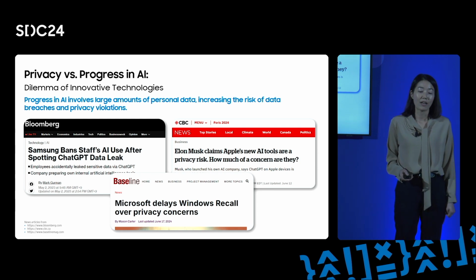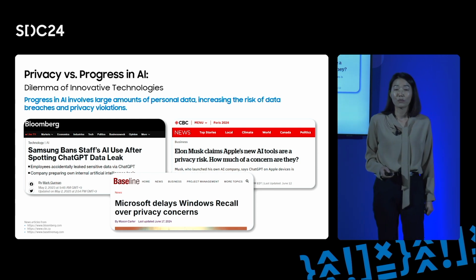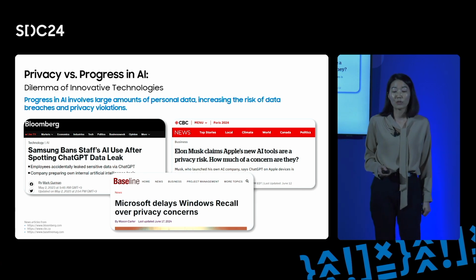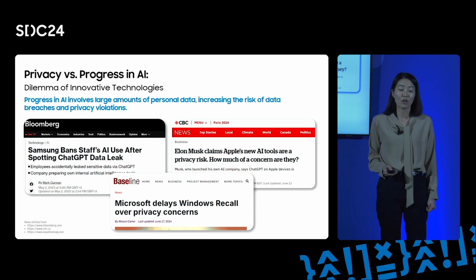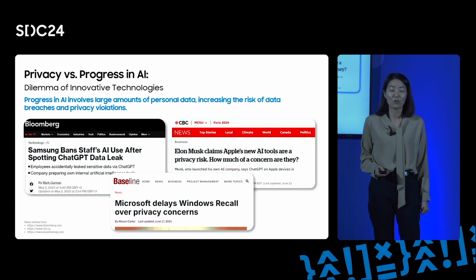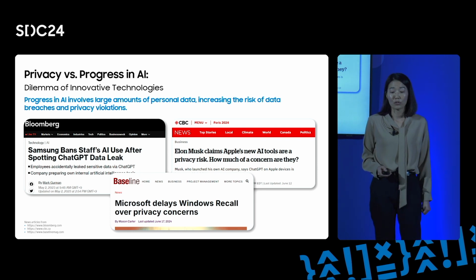For instance, Samsung banned employees from using ChatGPT over fears that sensitive corporate data could be leaked. Elon Musk also expressed concerns when Apple integrated OpenAI into its OS, questioning how user data would be managed. Even Microsoft delayed the release of its new AI feature, Windows Recall, due to security flaws.